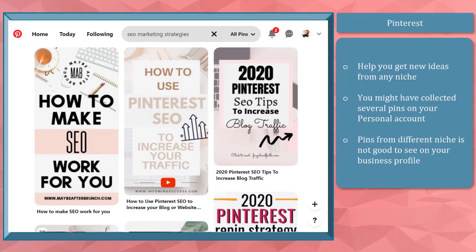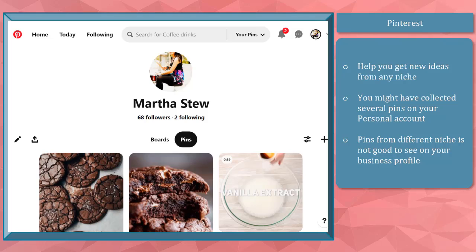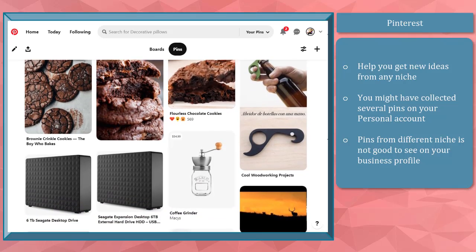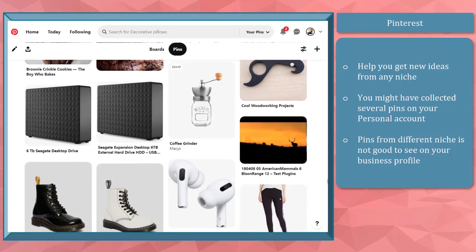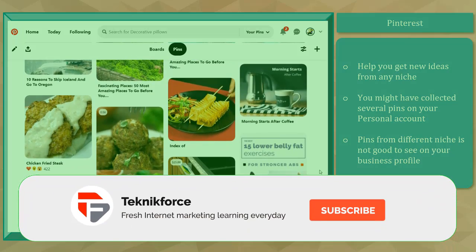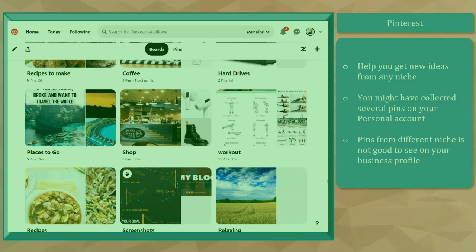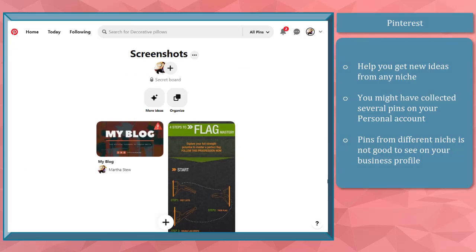Pinterest can help you get new ideas from any niche that you want to learn something from. If you have used your Pinterest personal account for quite some time now, you might have collected several pins related to topics that you liked, which serve as a reference. Having pins that belong to different types of niches will not be a good thing to see on your business profile, especially if you want to convert your Pinterest personal profile to a business profile. What you can do is set those pins to private so only you can see those pins that are not niche related to your business profile.